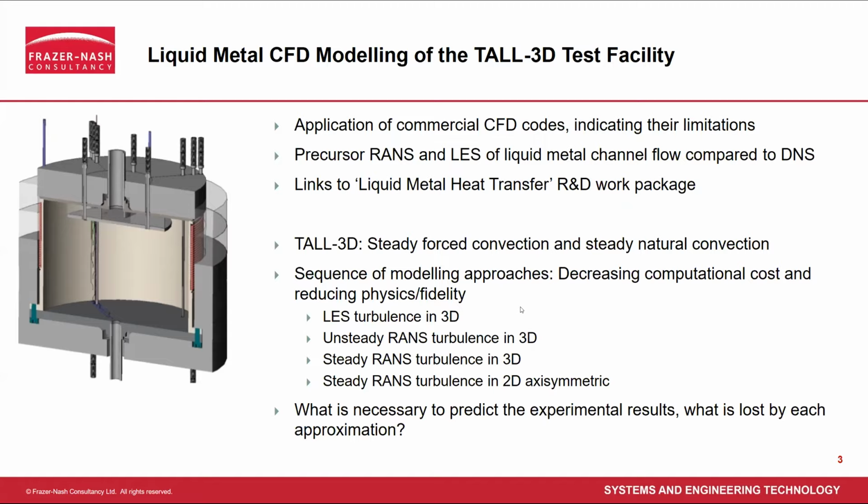But then say, well, how good is unsteady RANS? How good is steady RANS? Do I really need to be in 3D? Can I be in 2D axisymmetric? And looking at comparing that to the experimental results each time, and explaining to the reader what do you lose at each stage? Every time you make an approximation or an assumption or a reduction in fidelity, what do you lose? So I'm going to take these bullet points onto the next slide and show you some results.